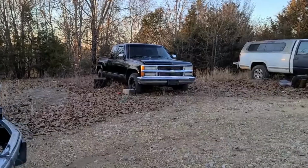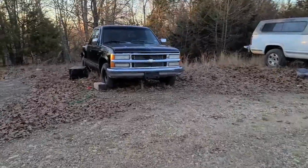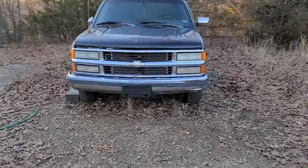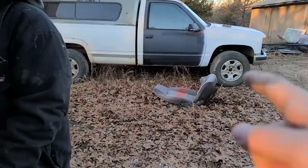Pulling the engine out of the black truck, because as you know, that's going in the tan truck, and then the motor that's in that is going in that. The 4-speed out of that is going in the tan S10 with this engine. That's what I'm doing right now.